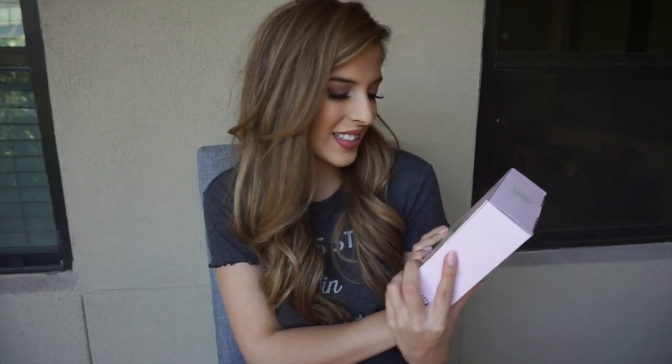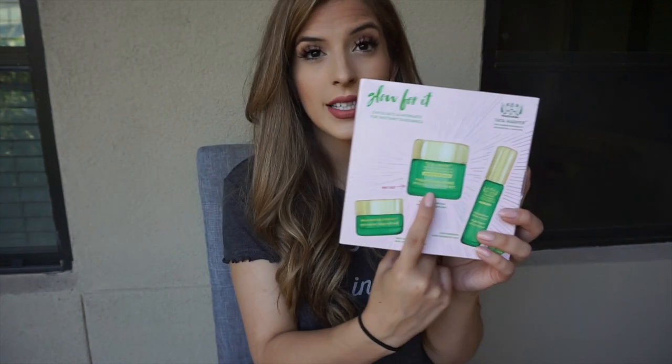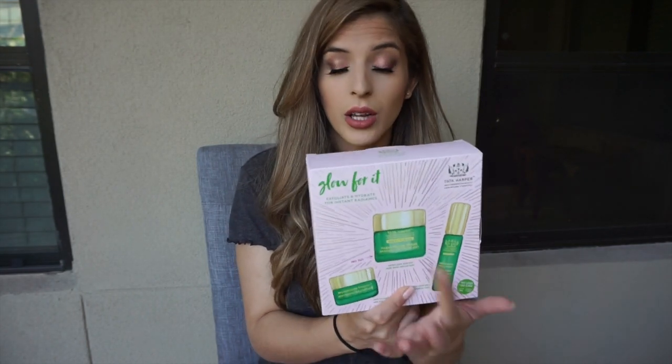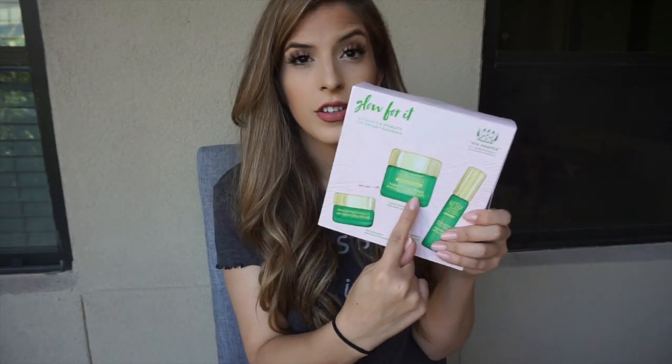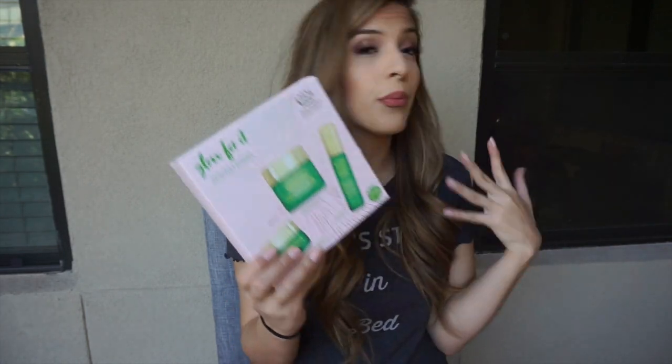Anyway, this is the other set that I got that I'm really excited about. This is the Tata Harper Glow For It Exfoliate and Hydrate for Instant Radiance Set. I've used this resurfacing mask before. I'm not done with mine yet, but I do really enjoy it. It comes with a full size. This first one retails for $60, this retails for $58, and then you get two other products that are pretty big. So I think that's a pretty good deal.